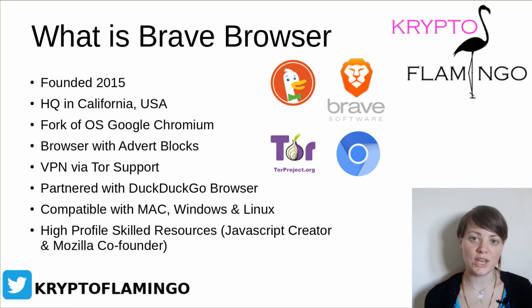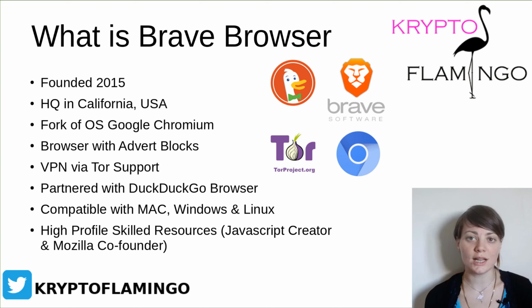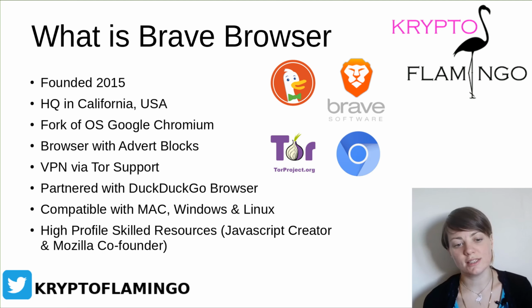But what they did was they included Tor, which enables VPN capability to allow untraceable location of the user, and they have blocked any adverts. They've also developed a partnership with DuckDuckGo, which is another famous browser for privacy. The browser is compatible with Windows, Linux, and Mac. They have a lot of high-profile skilled resources, including the JavaScript creator and the Mozilla co-founder.